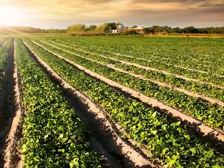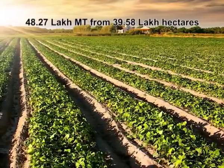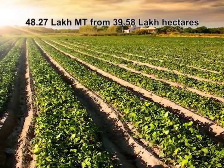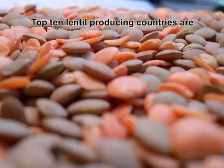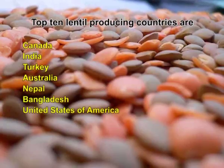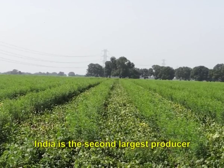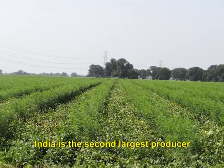The global annual lentil production is about 48.27 lakh metric tons from 39.58 lakh hectares. The top 10 lentil producing countries are Canada, India, Turkey, Australia, Nepal, Bangladesh, United States of America, Ethiopia, China, and Iran. India is the second largest producer of the masoor crop in the world.